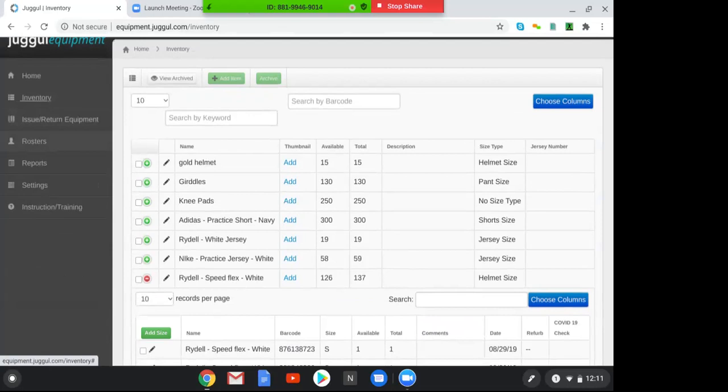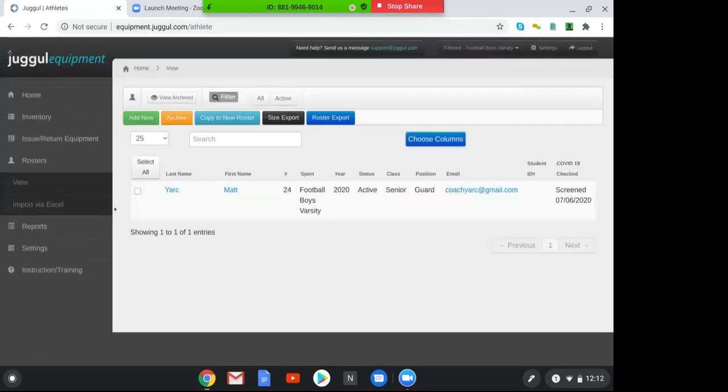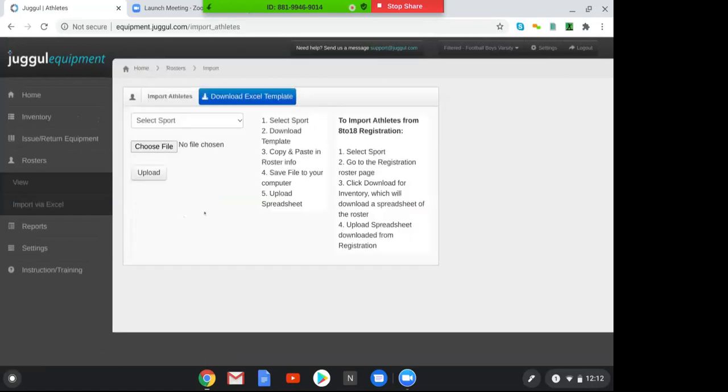Okay, so we have our system set up. We have our teams in here. We've got our users in here. We've now added equipment, and now we're going to add athletes. Same type of process. There are two different ways to add athletes into your system. If you have our registration platform, the rosters that are created in the registration platform can be uploaded into this system. So they integrate with one another.